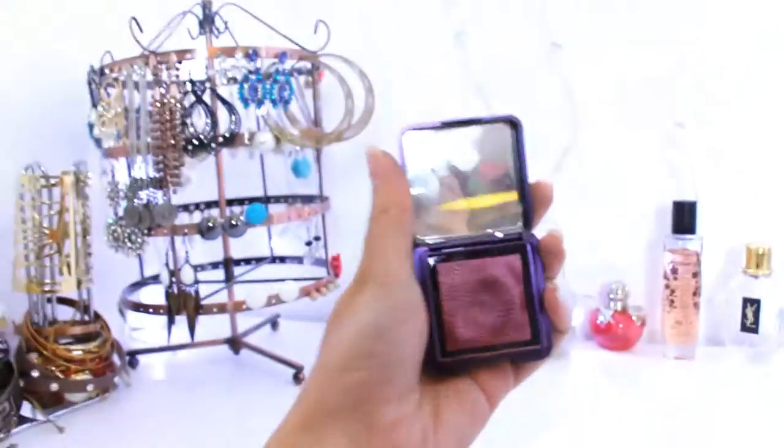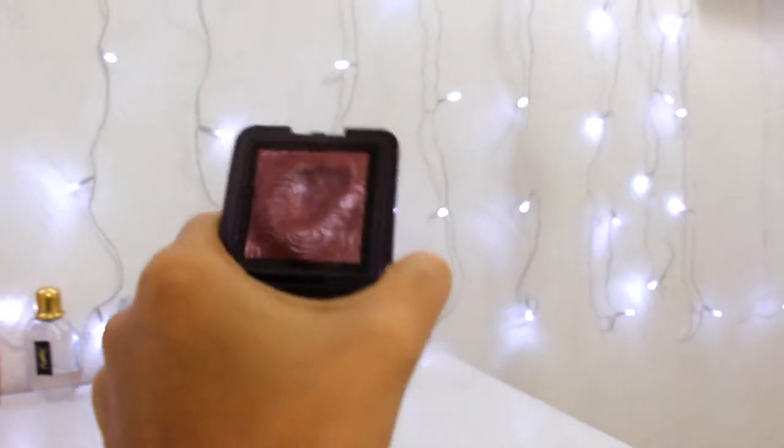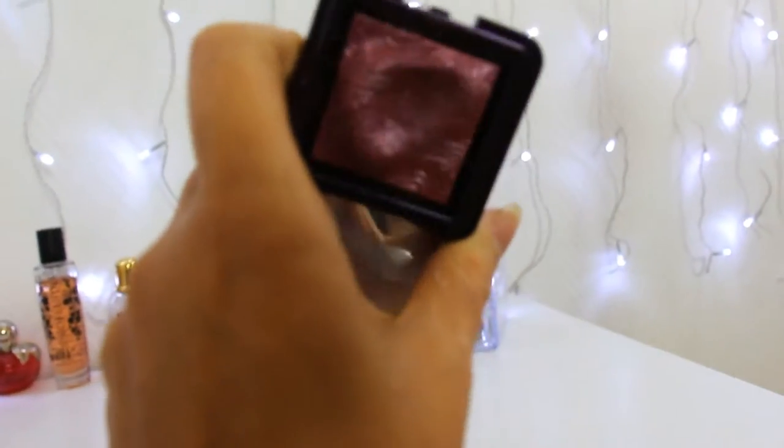These ones are really amazing. I'm going to show you. So, these are eyeshadows that you can wear wet or dry, but when you wear them with some water, they look amazing. They are shiny, they last all day long. They are really amazing. I've got a few of them.